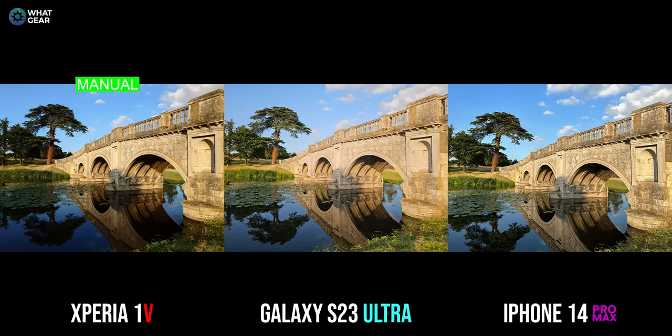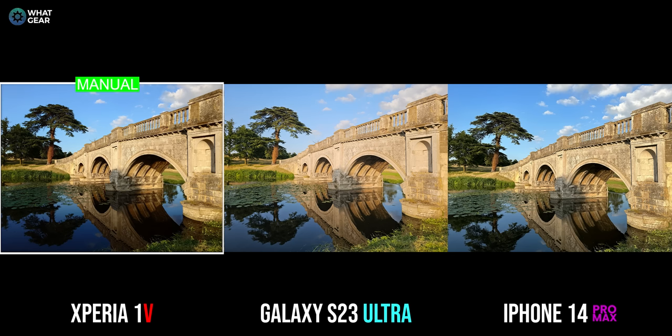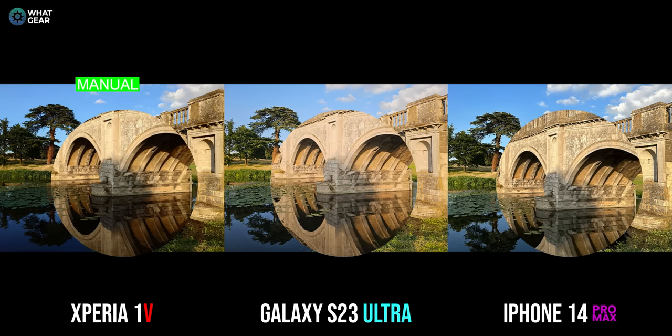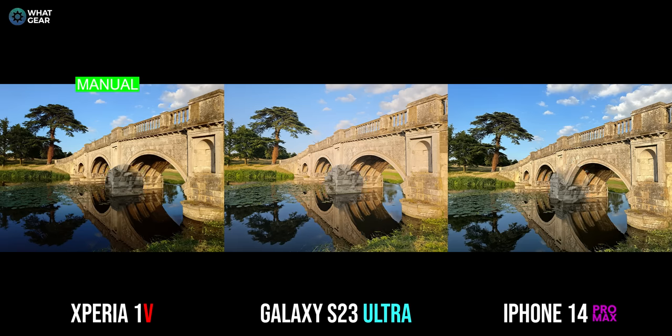Now, with the Sony Xperia 1 Mark 5, I had to spend quite a bit of time dialing in the white balance using that 4K OLED HDR screen with the creator mode on to try and match the colors with what my eyes could see. I kept the ISO as low as possible to reduce any kind of noise, and because it was quite bright, I really had to ramp up the shutter speed to control the exposure. And from my point of view at that particular moment, I do believe it's the most accurate photo, but that's probably because I invested so much time in getting it.